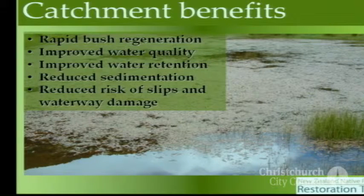The bush is going to come back rapidly because there's a lot of bush there to start with in the gullies, as you've seen. We'll have improved water quality without the grazing and the spraying. We'll have much improved water retention as that block fills up with bush, and water supply has been a huge problem in Akaroa for years. Reduced sedimentation and a greatly reduced risk of slips and waterway damage if this project goes ahead.